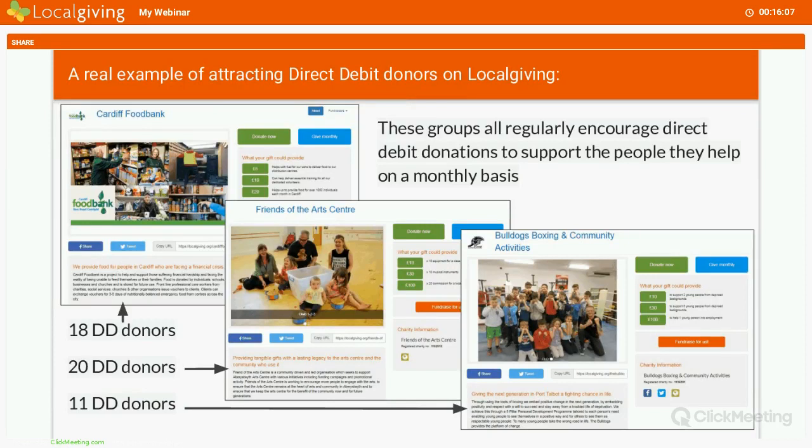So a couple of examples of groups who have direct debit donors on Local Giving. Here are some groups who have between 10 and 20 direct debit donors. So the first one on the left, Cardiff Food Bank, they usually share things about how much it would cost to feed a family of 4 every month. So framing it in a monthly way and then encouraging people to give a donation that would reflect that.